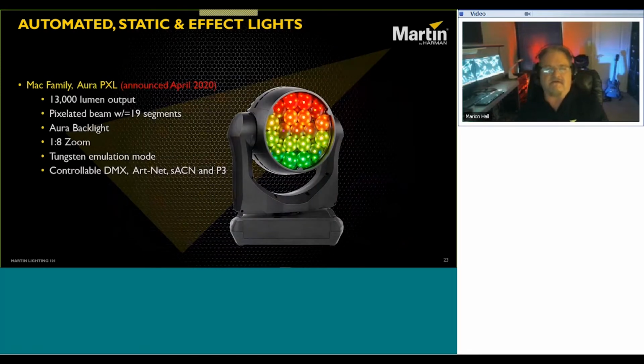Just recently, as of April, we announced the new Aura Pixel, which is basically an Aura on total steroids. It's pretty much the same look and feel of the Aura, which is, by the way, considered a wash light, if I didn't make it clear earlier. It has up to 13,000 lumens of output and 19 segments, so you can individually control the segments of the LEDs in it. It also contains the Aura backlight, has a 1:8 zoom, and has something called the tungsten emulation mode.